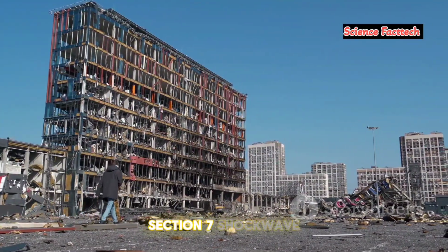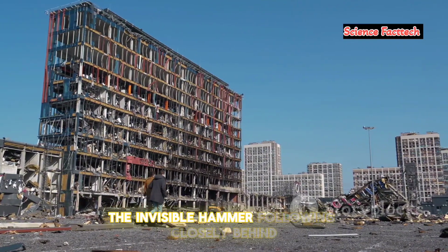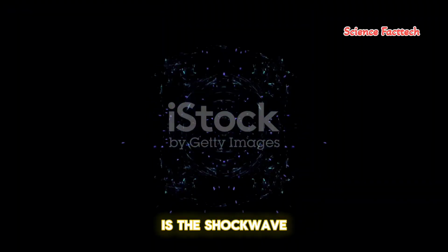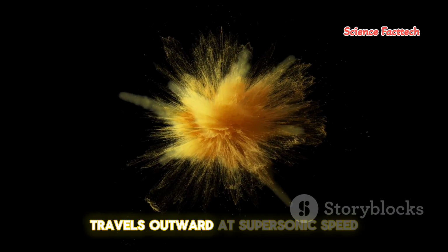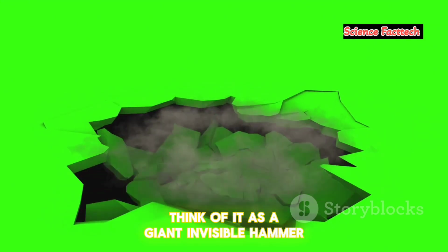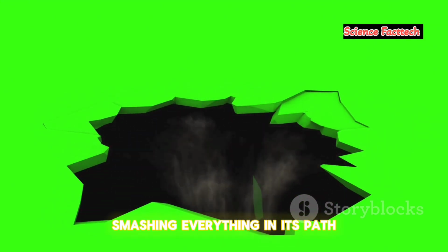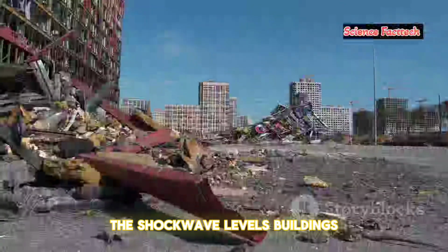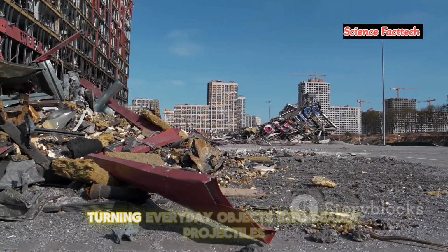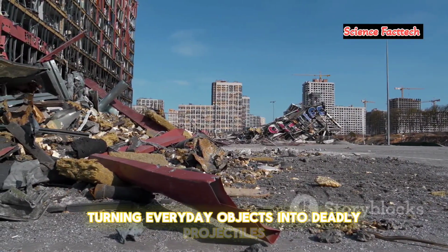Section 7. Shockwave, the invisible hammer. Following closely behind the searing heat of the fireball is the shockwave. This invisible wall of highly compressed air travels outward at supersonic speed. Think of it as a giant invisible hammer, smashing everything in its path. The shockwave levels buildings, uproots trees, and hurls debris at incredible velocities, turning everyday objects into deadly projectiles.